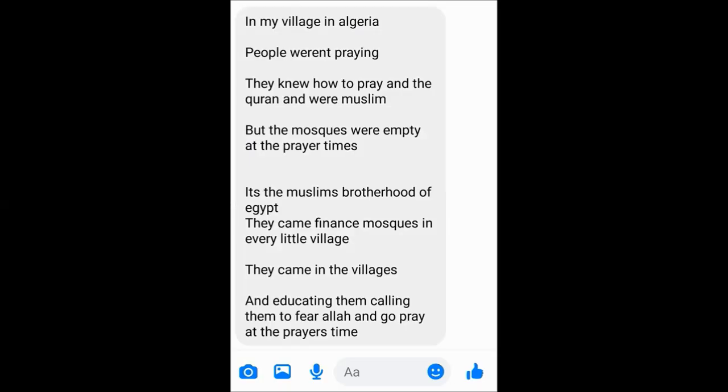Here is just an example of a private message somebody sent me from Algeria. It's because I ask people everywhere. And let's have a look. What does this person say about their village in Algeria? What were people doing 50, 60 years ago in Algeria? In my village in Algeria, people weren't praying. They knew how to pray and the Quran and were Muslim, but the mosques were empty at the prayer times.